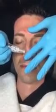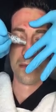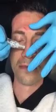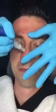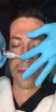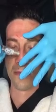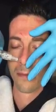I'm going to push on your nose here. It helps with the vibration. So this is really good for pores also. Yeah, that's one of the biggest things that you're going to notice with this treatment is that texture is going to be a huge, huge change. Doing okay? Mm-hmm.